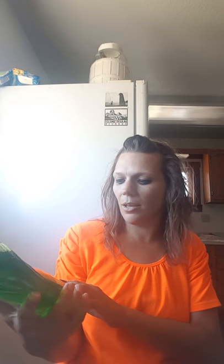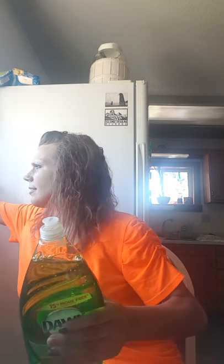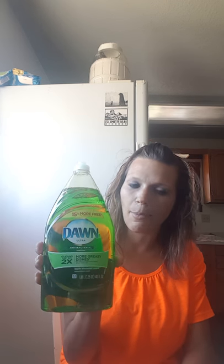Some more dish soap. I try to switch from the green apple to the orange and go back and forth, but I got the apple blossom again. I buy this because it's antibacterial and I wash the dishes by hand, so I like the fact that it's antibacterial. And then I got some Pine-Sol. I love this stuff. I use it everywhere in the kitchen and the bathroom. It's the original scent. I love the smell of this.